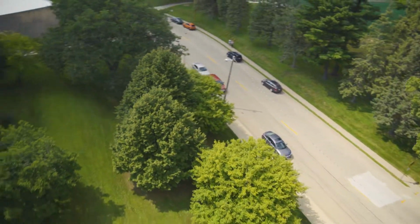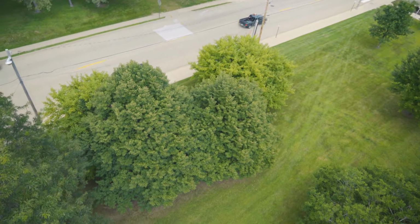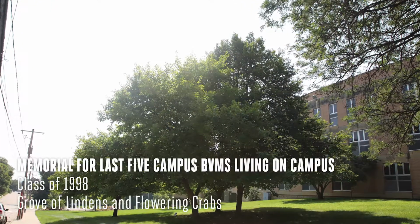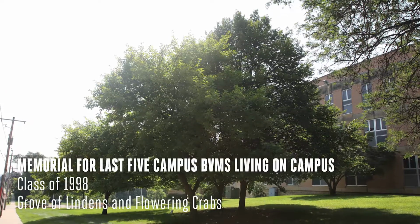If you look towards the street, you will see a grove of trees in the center of the campus of Catherine Byrne Hall. These 5 trees consist of a combination of lindens and flowering crabs. They were planted there in 1998 for this particular reason.